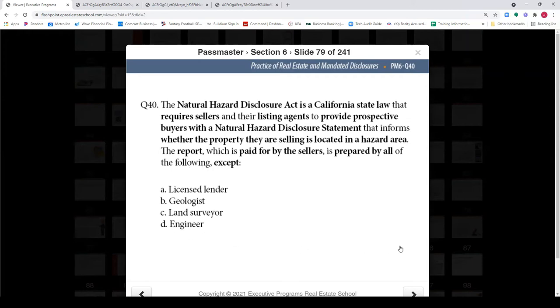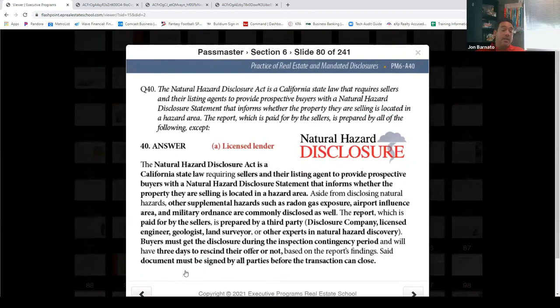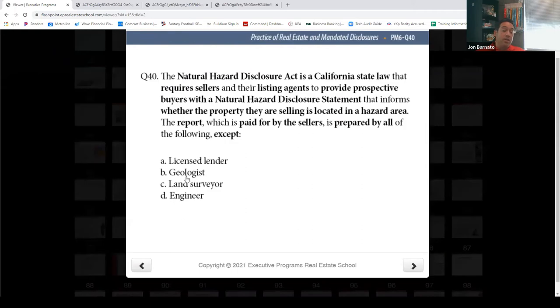A. Correct, because these are natural hazards. You're going to have geologists, land surveyors, engineers working on them, not a lender, mostly.